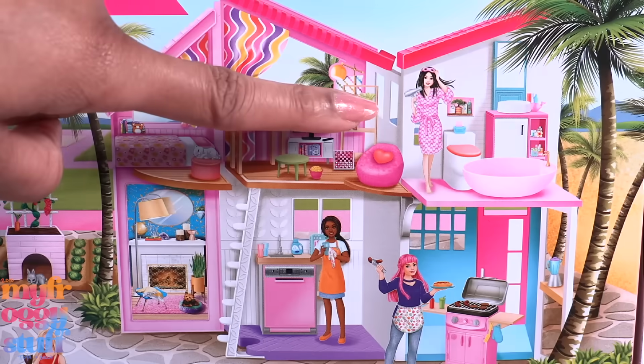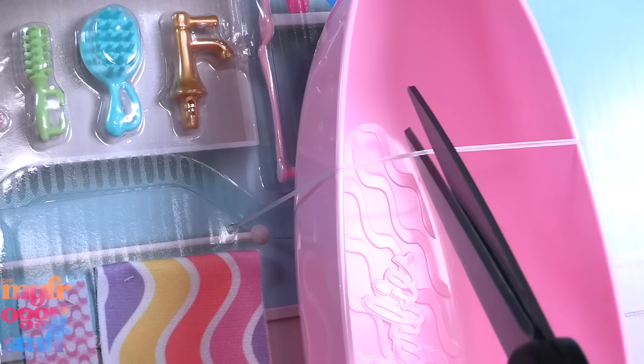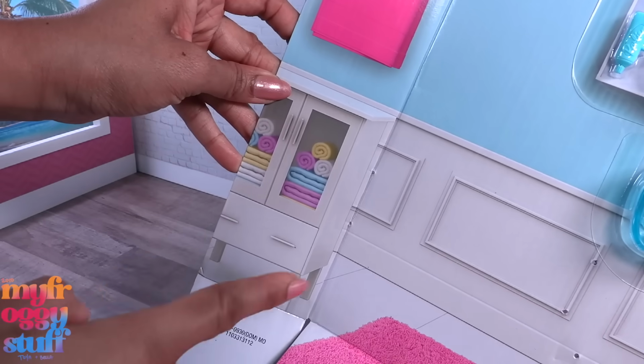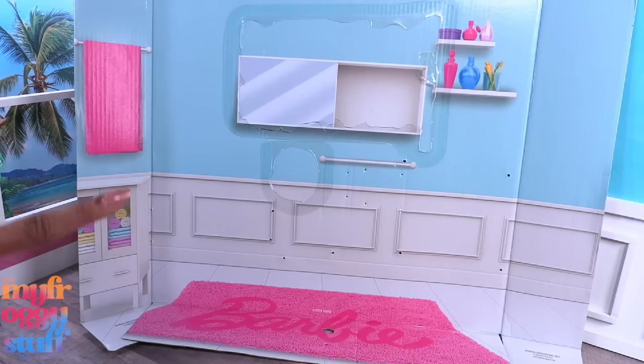Ooh, cute little robe. I wonder if we're gonna get that. Let's remove the playset from the packaging, which has a Barbie rug that I would love. And what about this little white cabinet for towels? Honestly, half the time, I wish we could get the stuff that was printed on the packaging.